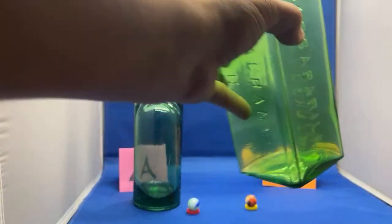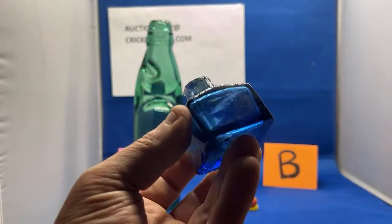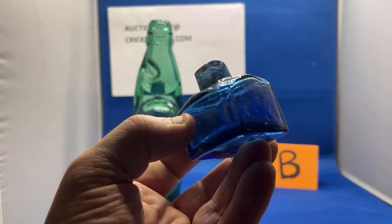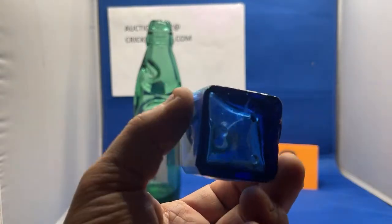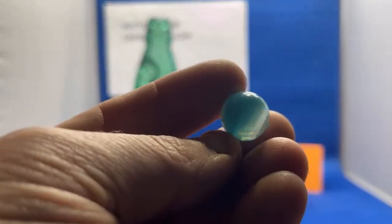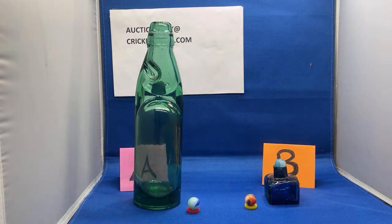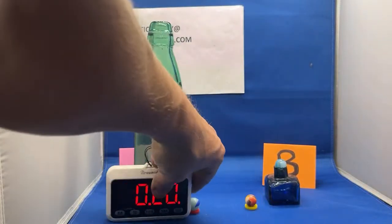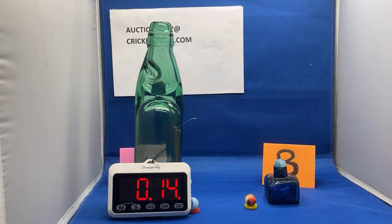All right, we're going to pull the sarsaparilla, and we're going to add a little ink. We're going to add a beautiful, deep cobalt with green streaks all through it. Sheared lip, cathedral style inkwell. Got three dots on the base of it there. We're going to leave that marble with it, and we're going to add this sky blue and white marble with it as well. That's B. We're going to go to the timer on A. 21 or higher on A, and 35 start on B.